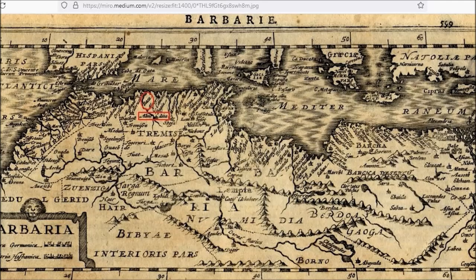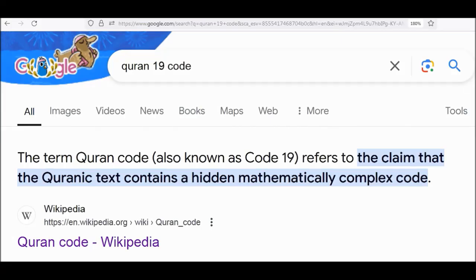So now when we go through the Tunis Quran and the Cairo Quran, yes, in the Cairo Quran that's there, what we will find in the 1924 manuscript in the British authorized Quran, because the British were ruling this place, people say, what do they say in this manuscript in the Cairo Quran? The term Quran code, also known as Code 19, refers to the claim that the Quranic text contains a hidden mathematically complex code. Yes, with the number 19, code 19. You can see it says also known as code 19.